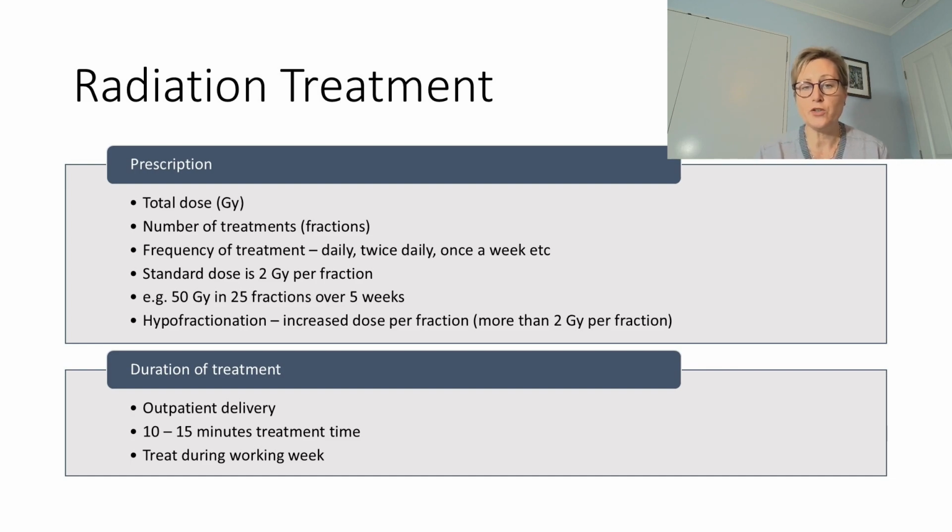When we do give radiation treatment, it's almost predominantly done as an outpatient treatment. Sometimes we do deliver radiation as an inpatient. That more commonly is when patients may have significant pain issues or potentially are having issues with mobility. That means coming for treatment daily would be difficult. But most patients are having treatment as an outpatient.